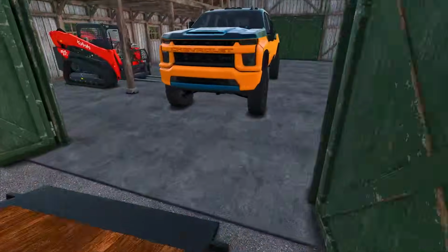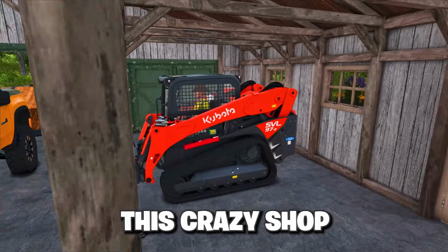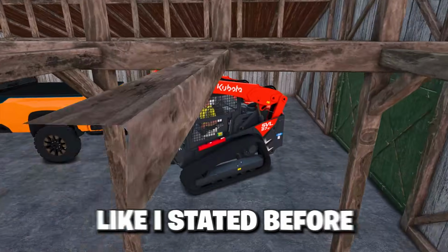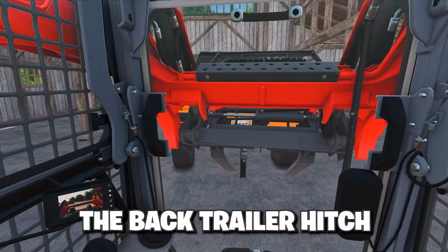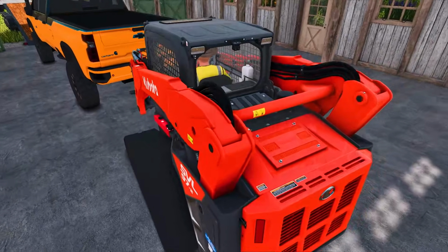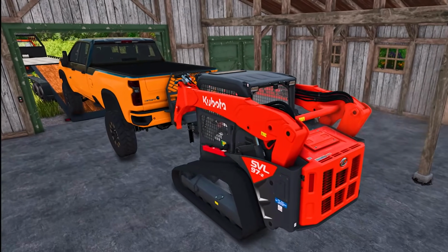Looks good, boys. I think the skid steer is ready to get to work here. Let's continue maneuvering around this crazy shop. Oh my gosh, this is tricky. This is, in fact, the most difficult repo, like I stated before. So here we go, boys. Game plan. Load it up on the trailer. Okay, here we go. We'll go from the bottom. The back trailer hitch is probably the best part to grab this, and we still won't damage it. So right there looks good. All right, push this thing on the trailer. Looks lined up straight. We're moving there.